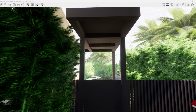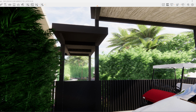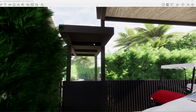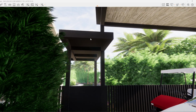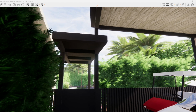So you have a nice covering here. This is the same design, and so you have the continuous column for your carport and your covered walkway. And I'm switching here to just black aluminum panels, again with the LEDs around the perimeter, so it's nice and clean and contemporary.